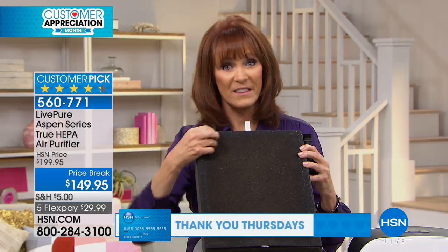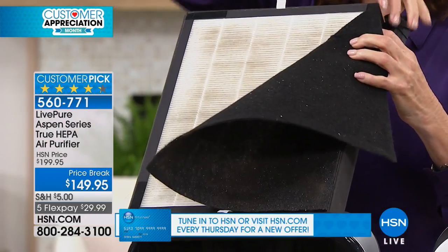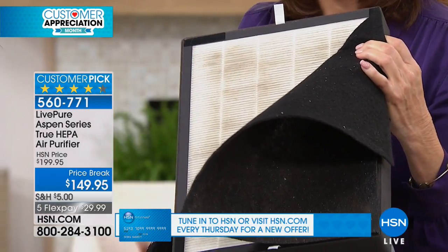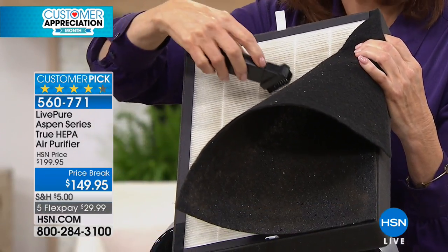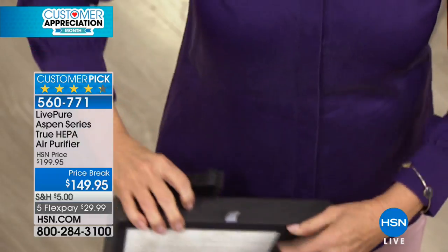So then I lift that. This is going to capture the big particles, like pieces of hair and your pet dander. And then this is the gold standard right here. This is pure HEPA filtration. And when you want to clean it, because it's permanent, you simply vacuum it when you're vacuuming your house. So this is a great investment. It's a great way to say I love you, family, to help you breathe better.